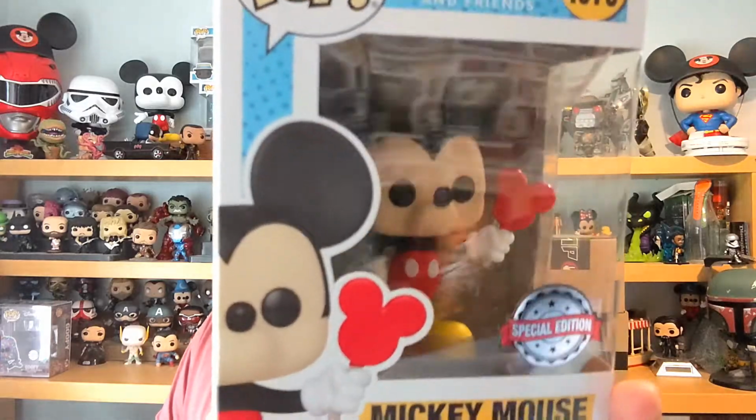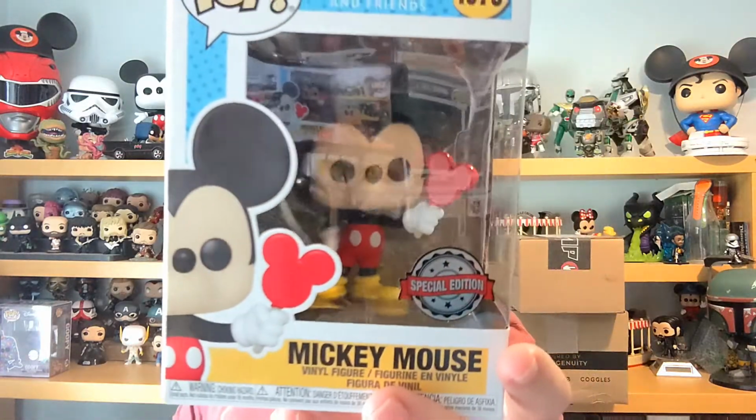Got some snacks for the drive on the way up, and this Mickey Mouse with his little Mickey bar, or premium Mickey bar as they are called in the States, was sat on the shelf for £10. Everywhere else I've seen it is over 25. Danny and Jazz did it, Pop Figures, Glass Shelf Collectibles, loads of places have this with, I think it's a Hot Topic sticker. But this cost me 10 quid in Tesco, so I cannot complain about that.